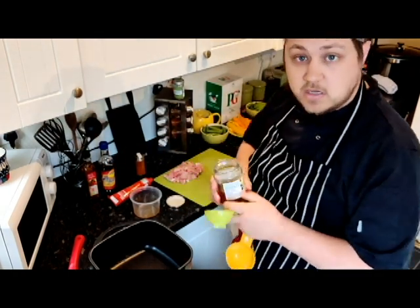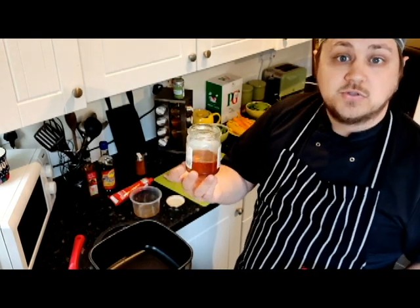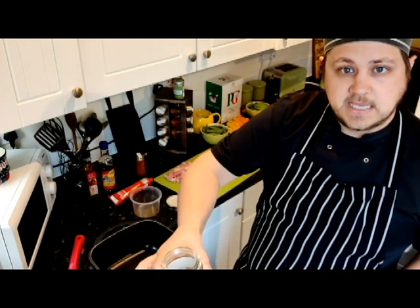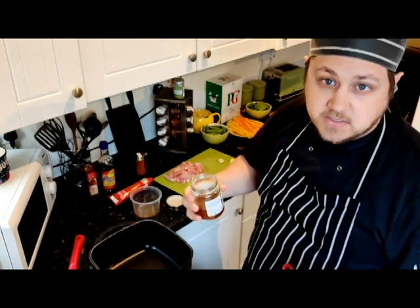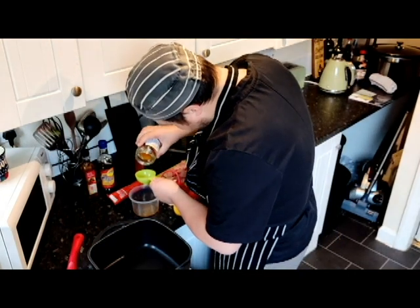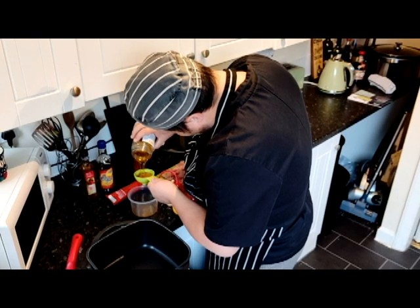Now again, I've just got a fairly runny honey, so it's quite easy. If you find your honey's very thick, boil the kettle, put that in a little bowl, and sit the honey in. That's going to warm the honey up and make it more viscous. It's going to make it run faster, and you'll be able to pour it out a lot easier. But mine's fairly runny even at the nice chilly room temperature I've got going on right now.